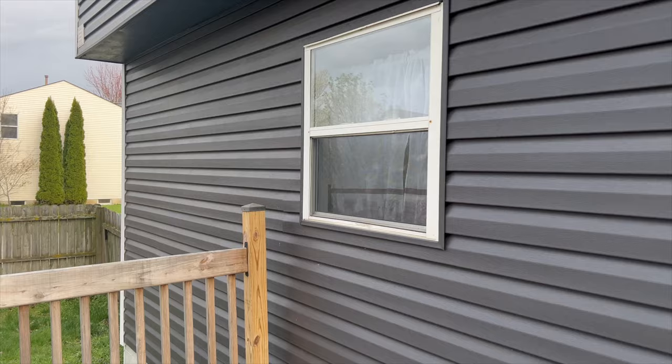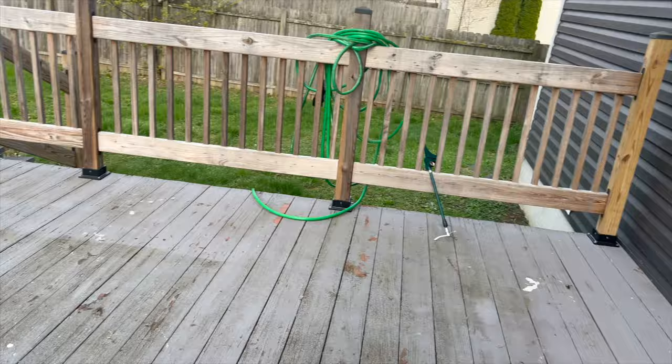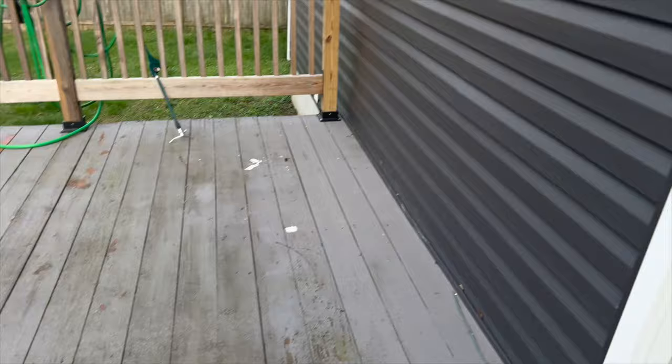It looks black, but it's a really, really pretty dark gray. And that is the color I got for the deck as well. So all of this is gonna be one color, and it's finally gonna match the actual house. I love this.